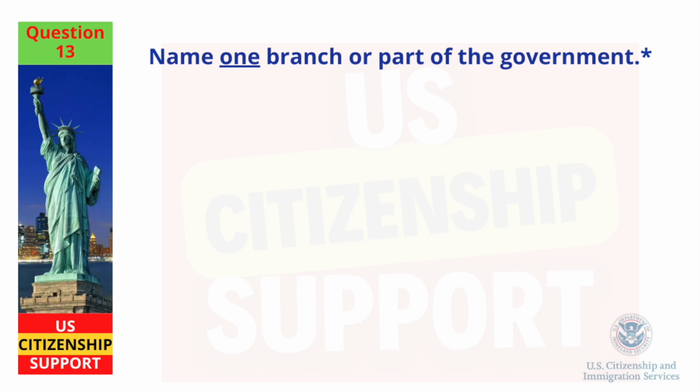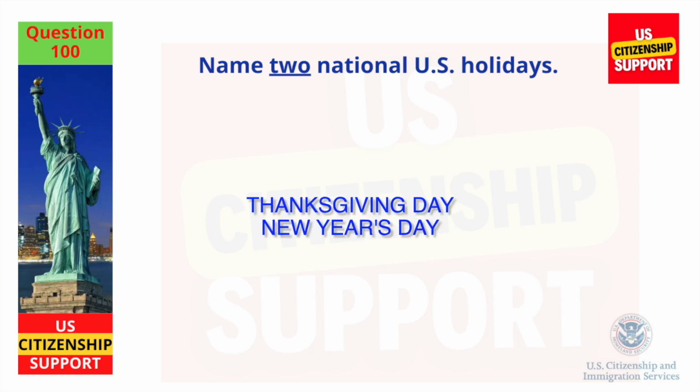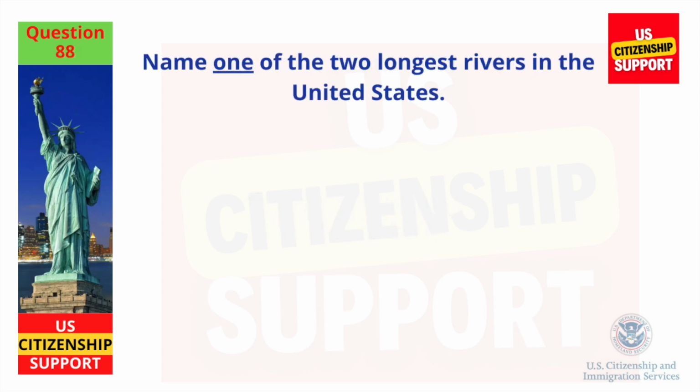Name one branch or part of the government. Congress. Name two national U.S. holidays. Thanksgiving Day, New Year's Day. Name one of the two longest rivers in the United States. Missouri River.